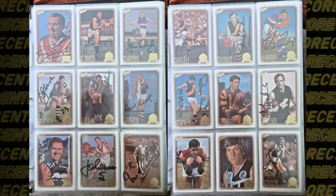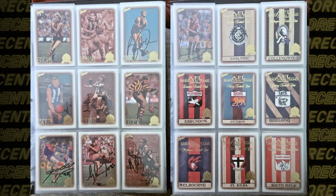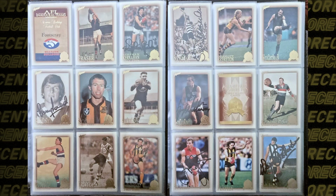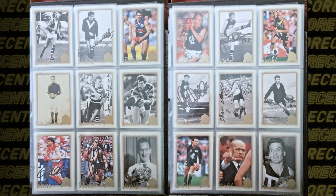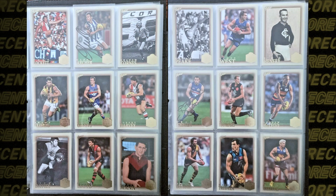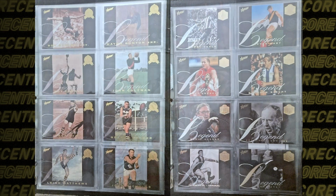names, of course. Well, anybody that's in the Hall of Fame, you know, is going to be absolute legends. And even more special that the cards have been personally signed. We've got a lot. This is a huge collection. So maybe pause if you want to have a better look. There's a lot. And then we have the Team of the Century cards there. And then the Legends cards as well.